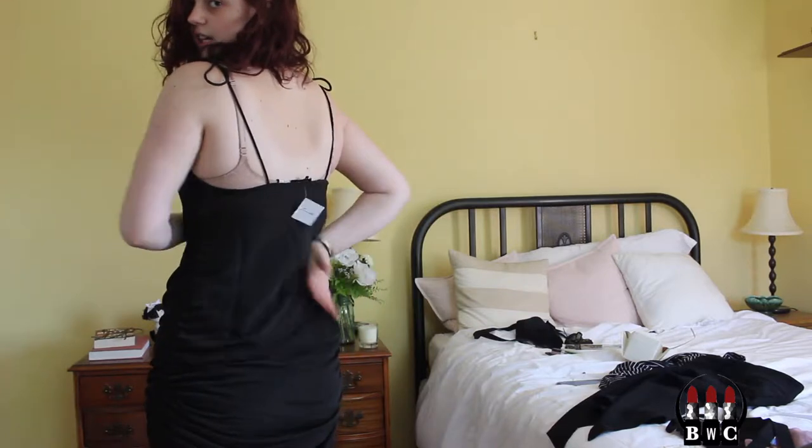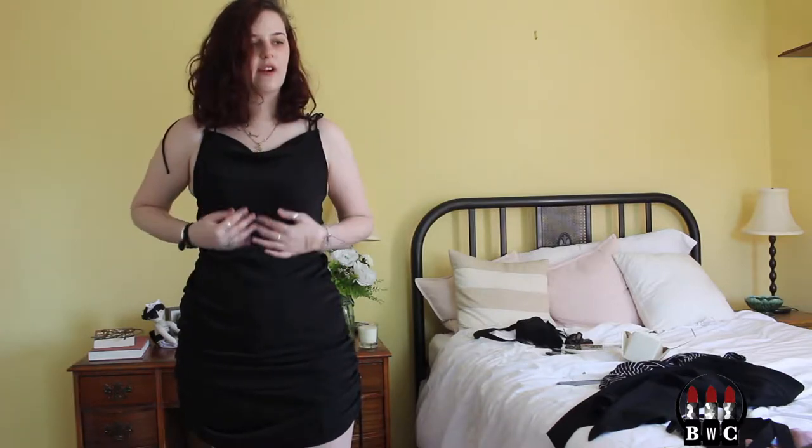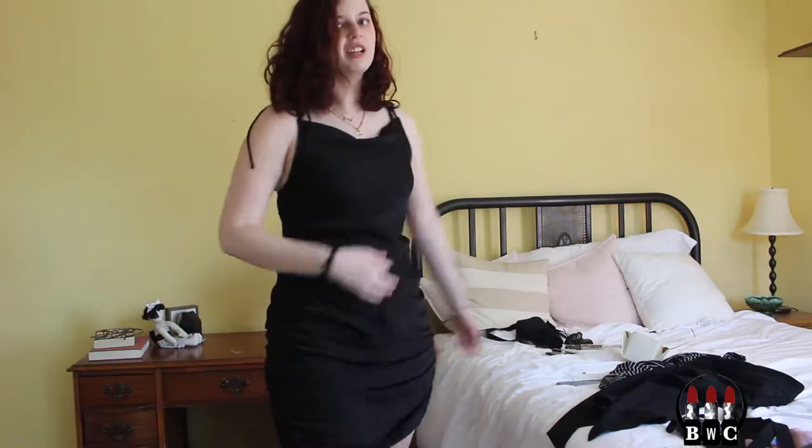Oh, you can see the tag. It's really soft, kind of almost silky. Well, I don't know what real silk feels like, but it's very soft and nice, like for a summer night. I really like it. So here's the second part.